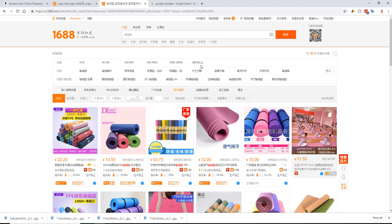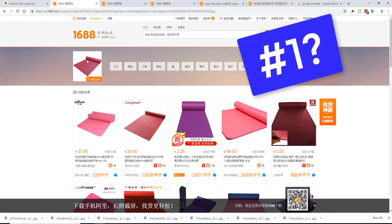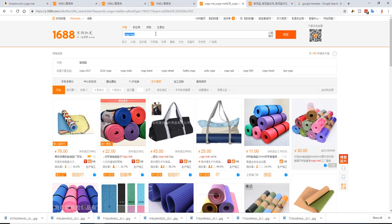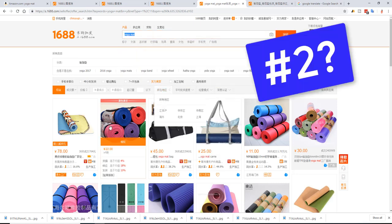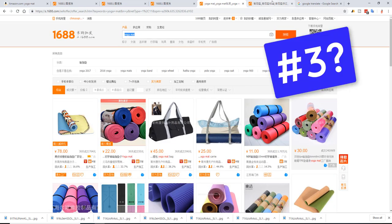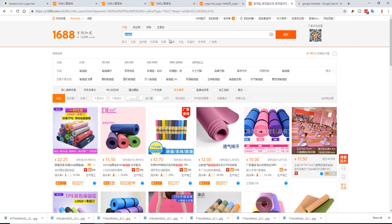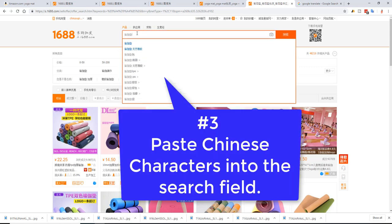You see? Now, I want to compare. Out of the three methods, which one gives you the best research result? Is it method number one, using the picture to search for a similar product, the cool way of finding a product, or using the English keyword, or using the Chinese characters through Google Translate, pasting them here and hitting search? Which way is better? If you know how the website is built, you must have guessed it. The third way, pasting the Chinese characters into the search field, gives you the best results.